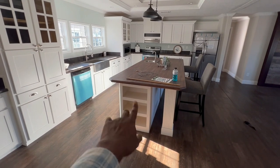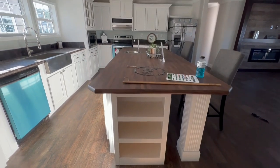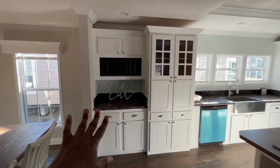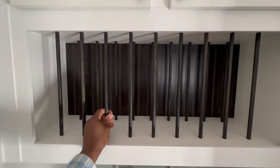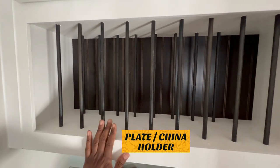Okay, you also have cutouts right here to put accessories or recipe books. At least that's what I would do. Okay, let's take a look at this. I really love this area right here. I'm not exactly sure what this is for. I said this in the Magnolia video, the farmhouse video. If you guys know what this is, let me know down in the comment section.